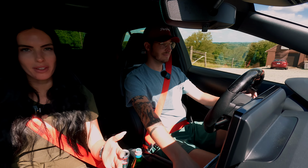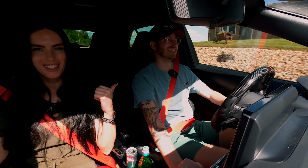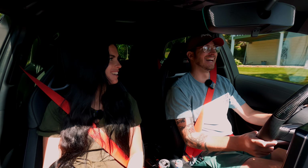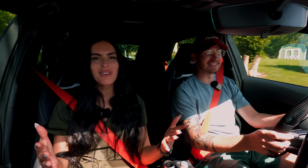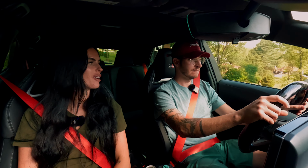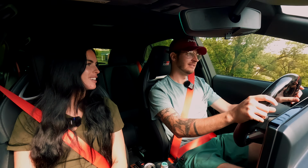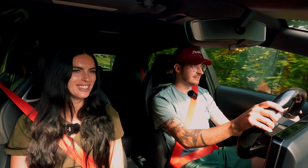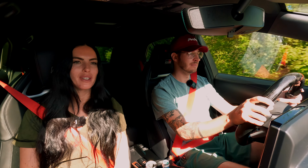What do you guys think? What next modification should TJ do on the Corolla GR? Let me say that again. I'm probably going to end up leaving this in here. What modification should TJ do next on the Corolla GR? TJ, that's your name, right? I think. That's my stage name. I don't know. It's my freaking stage name. I need some ice cream, man. It's a nice day.